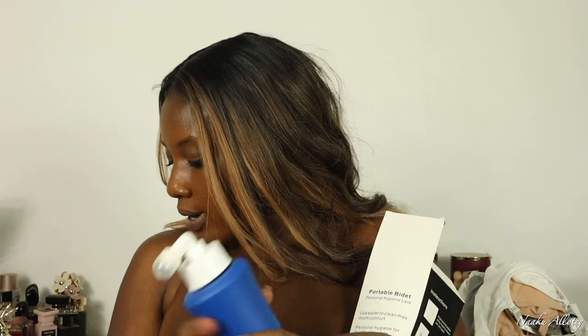And then still on postpartum care, I got myself a peri bottle. So this is how the peri bottle looks. You just put water in here and then use it. So yeah, a peri bottle for myself.